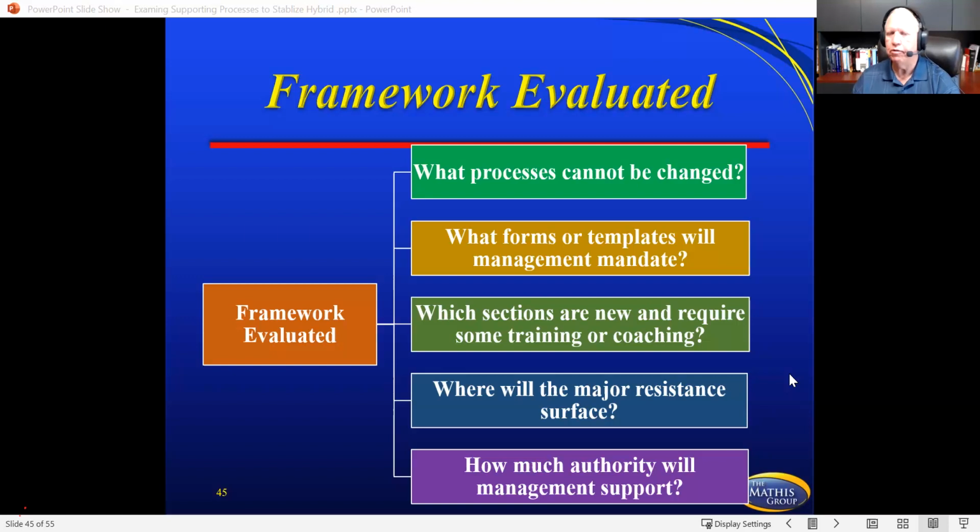Where will the major resistance surface? Are we going to have some resistance someplace? And then how much authority will management support? How can the team make all the decisions? Can they make decisions up to a certain amount of work or a certain amount of money? Will the decisions be supported 100%? The team can make all their decisions on the team. All of that comes back to the type of project, type of culture in your organization, what kind of success and what kind of relationships we really have with management and the team. The more I trust you, the more I trust you to make those decisions.